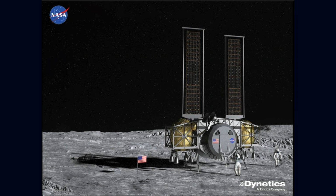The crew has a good unencumbered view of the surface out the windows when they're piloting down. They've got a short ladder to climb down. It's less than 2 meters from the opening of the door down to the surface of the moon. And so we think that will really help give the crew more time on the surface, more time to be productive on the surface.